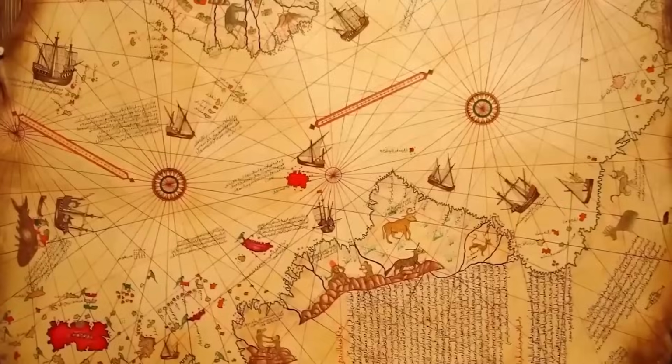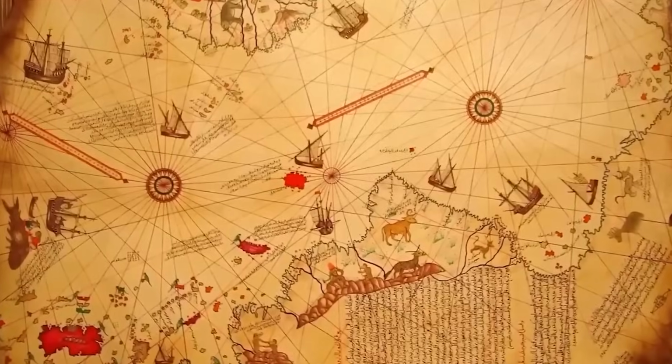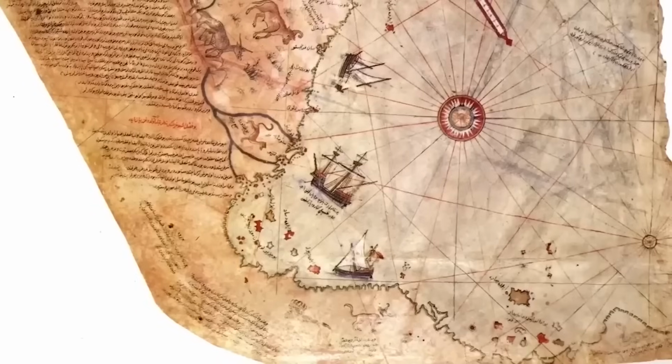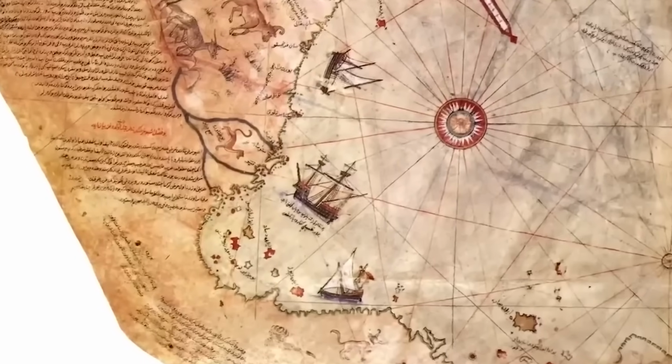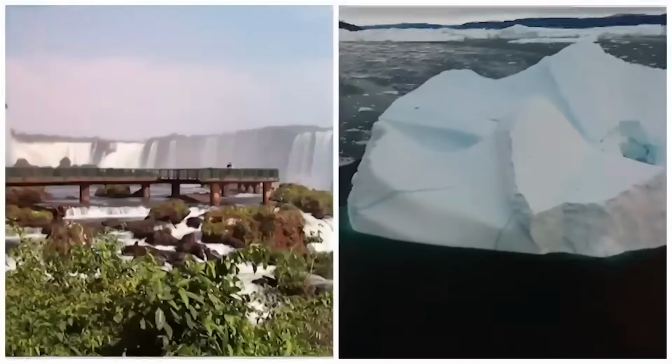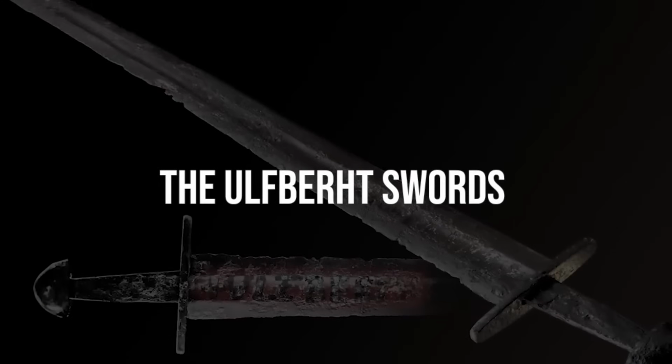Could ancient explorers have been privy to a hidden world long before modern exploration? This mysterious map, drawn from unknown sources, challenges our understanding of ancient navigation and cartography. Could the Piri Reis map be a key to lost civilizations, or was it based on ancient knowledge that we've yet to uncover?